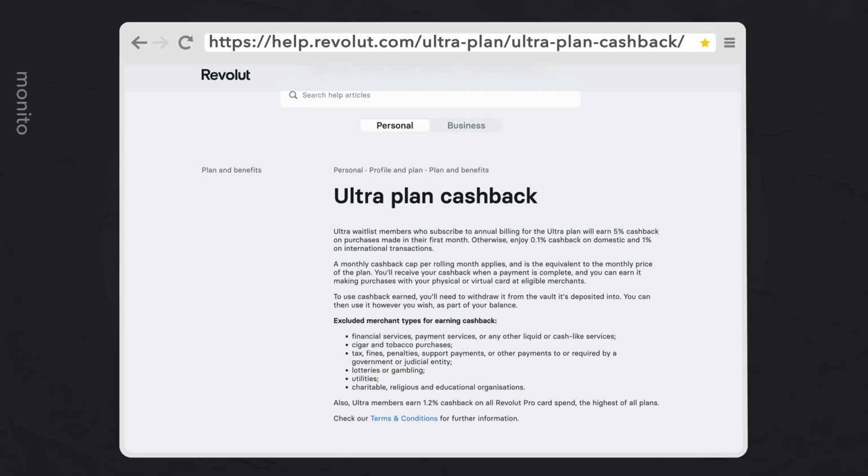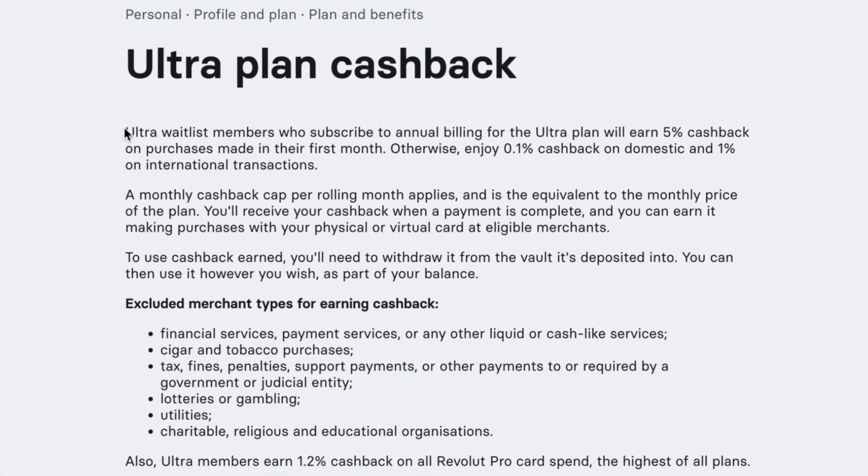I think Revolut needs to train their agents so they can answer questions from multiple categories, but a question about cashback should be pretty straightforward to answer. Speaking of cashback, there was a period of time when if you signed up for the annual plan, you could get 5% cashback during your first month.